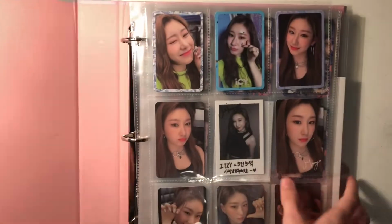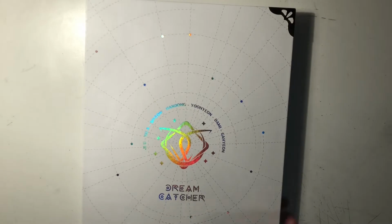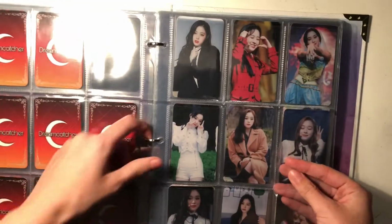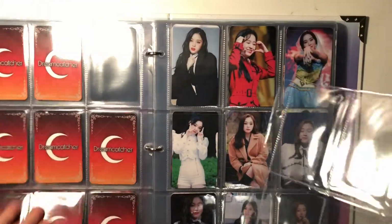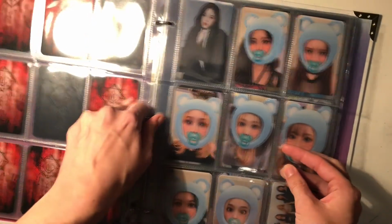Moving on to the next binder. I just have this binder for the Dreamcatcher fan-made cards. So these are going back. These were before, I think. You're still OT6. These are going to go right here.